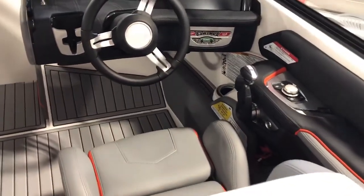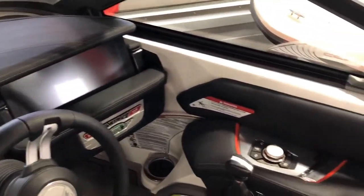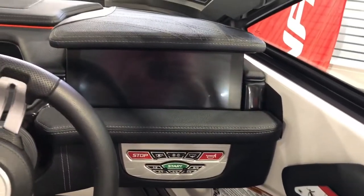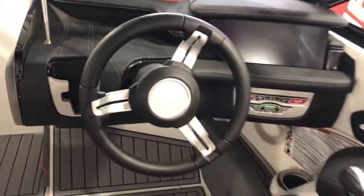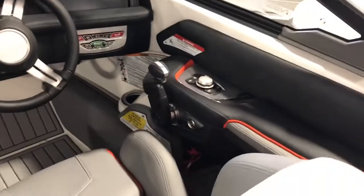Up at our helm seat, they've really thought everything through. They've designed everything so you can control it with your right hand. You've got a control which is somewhat like BMW's iDrive, or your touch screen right there that can control absolutely everything on the boat. Storage for your phone on the left, allowing you to keep your left hand on the steering wheel and take control of everything with your right.